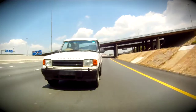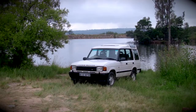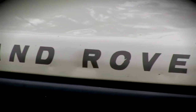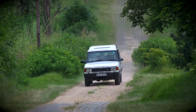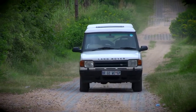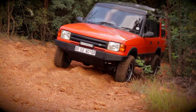Do you remember the sad-looking Discovery V8? Back in October 2012, we became the owners of a beaten-up Discovery with almost 250,000 kilometers on the clock. The 3.9-litre V8 engine ran on only 4 cylinders, and it drank 100 litres of petrol every 100 kilometers. Finally, in the beginning of 2014, the Landy was a done deal.